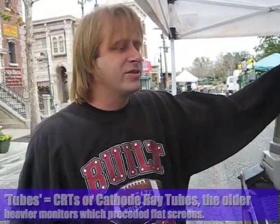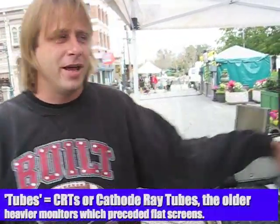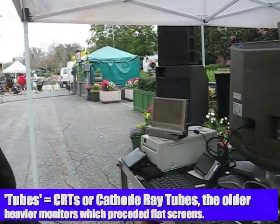Oh, it was, but it's hit or miss, because a lot of old-timers still want the tubes, because the contrast sucks on LCDs. Right. And they want those 2 monitors still, so I still have to have those, so those are in my car getting beat up.